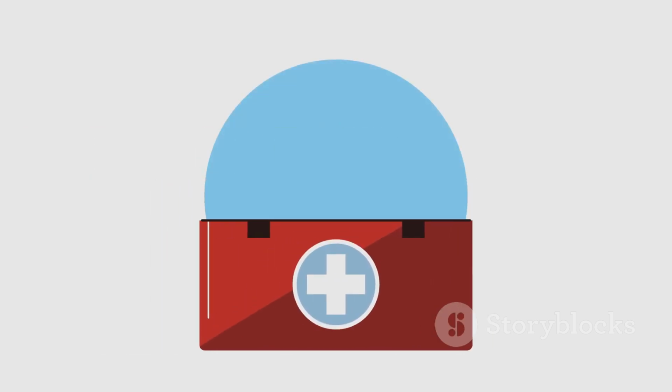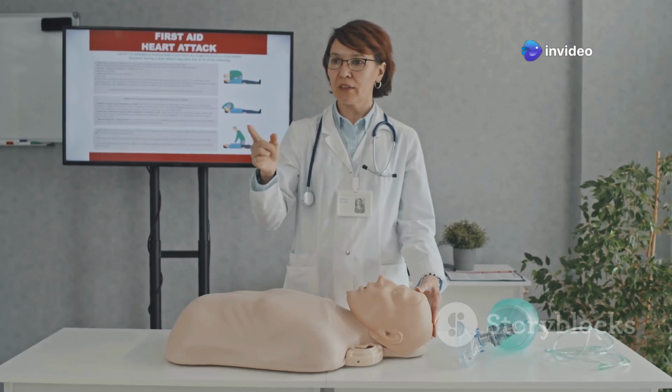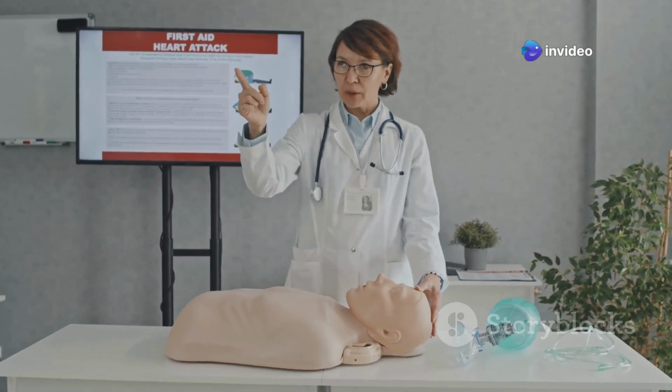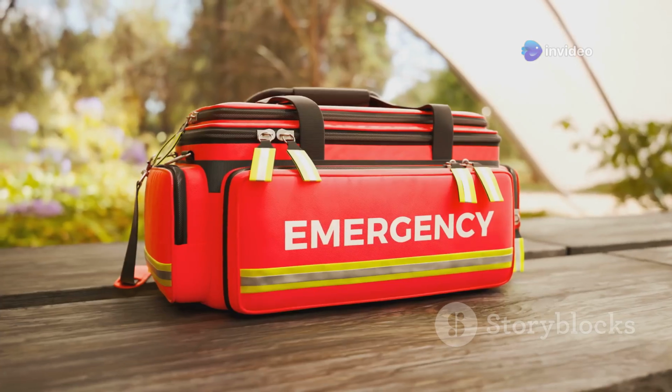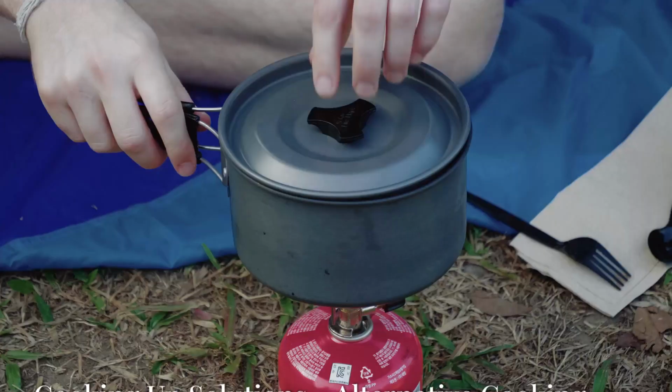It's also a good idea to have a first aid manual handy, just in case. You never know when you might need to brush up on your CPR skills or how to treat a burn. It's always better to be over-prepared than under-prepared, especially when it comes to health and safety.